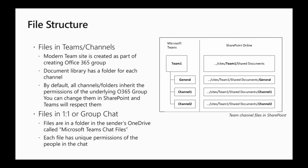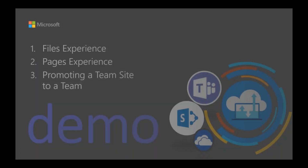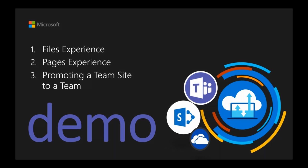So with those kinds of concepts set up, I want to take you through the whole experience. We'll start with the files experience and elaborate on that quite a bit. Then we'll get into the pages experience and how you can actually integrate SharePoint pages and news items into your teams. And then I'll show you how you can take an existing team site and make it into a Microsoft team. And if the demo gods and goddesses are smiling, I'll do that right here in real time during the demo.